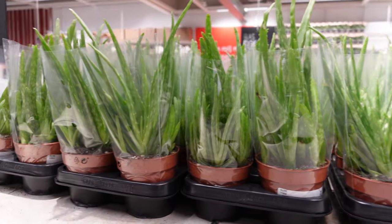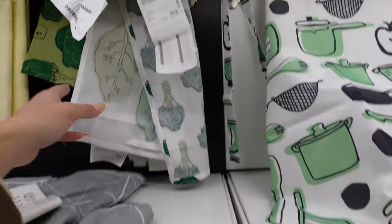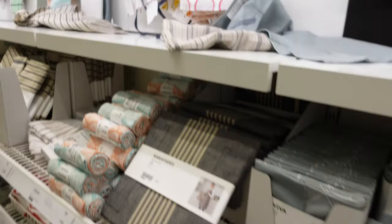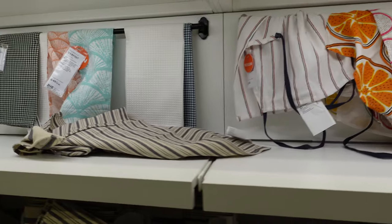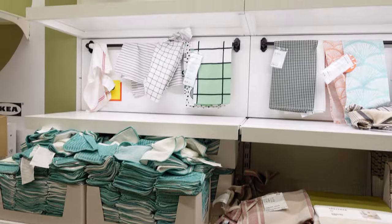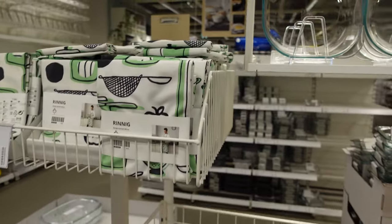Kijk, dit is aloe vera. So I love aloe vera. Yeah, I have one. A big one. I have two. I like these. These are new as well, guys. I saw them on the website. You have the broccoli, all of your greens. And then I have these as well. Very springy. An apron.